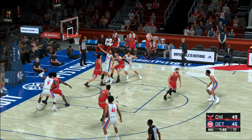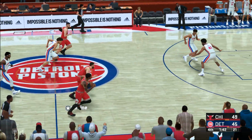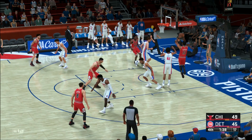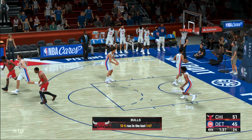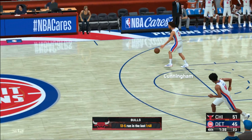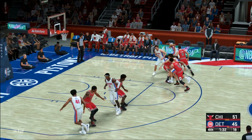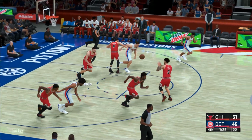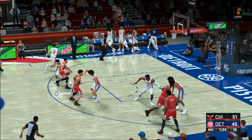Here's Cunningham. Grant trying to break free. Cunningham's shot is off. The Bulls leading by 4. Here's DeRozan. From down in the low post, it goes. DeRozan's got 4 points now in the quarter. And just so hard to stop DeRozan from making his way inside and generating points. Cunningham's shot is off. And the Bulls with possession. They're on a 13-5 run.